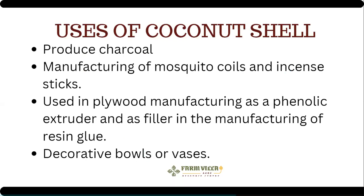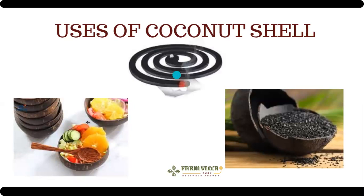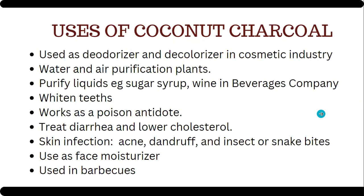And we're still going to share plenty uses of coconut shell. Let's move on. So you see, uses of coconut shell: for mosquito coil, for beautiful vases, for charcoal briquettes, for exports. These are the uses of coconut shell. Now, you see, every part of the coconut is useful. Every part is useful.